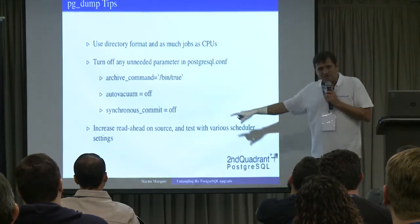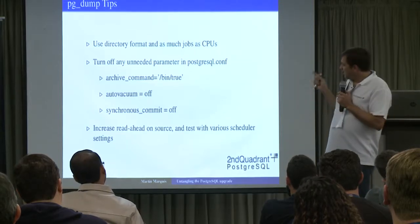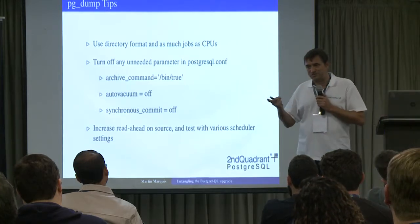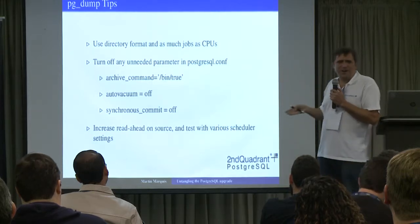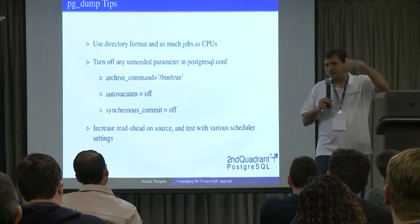There's a fourth one that you can use, that is set fsync off. So fsync off is very dangerous, if you have concurrency and there's the possibility of a crash. But we're just creating a new cluster. If for any reason it crashes, just cancel the upgrade, move back to the old version, and plan for next week.